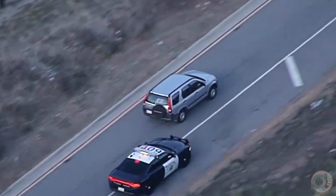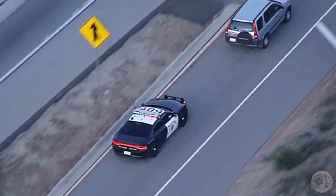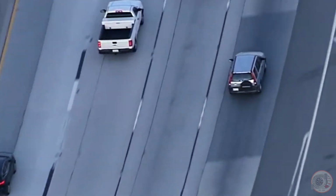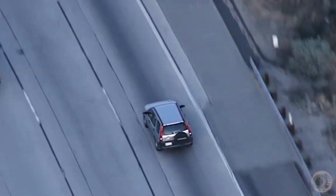Here we go. Look, that looks like a pit maneuver coming up. Yep. CHP unit getting in position to perform that pit, but the suspect is able to continue on as he is now entering the southbound side of the 14 freeway. Almost had that pit there on the on-ramp. Again, back on the 14 freeway.